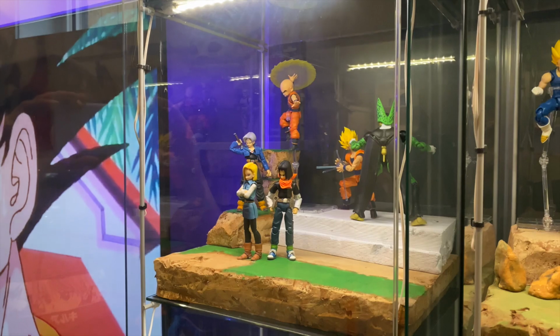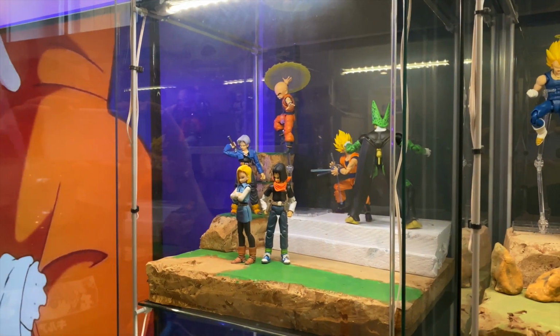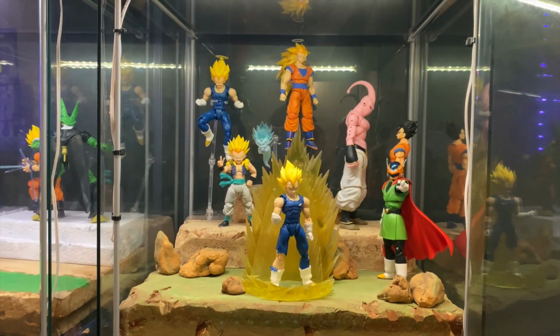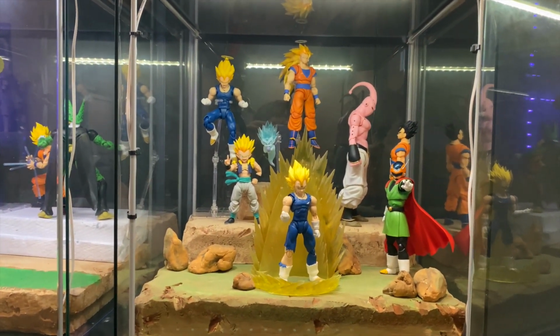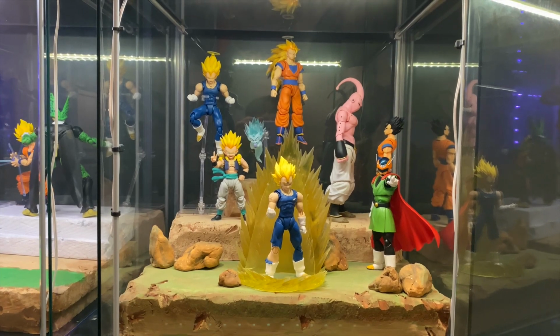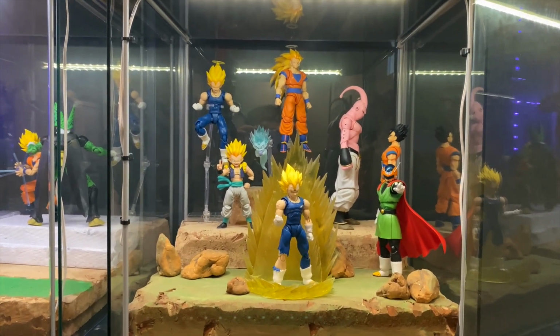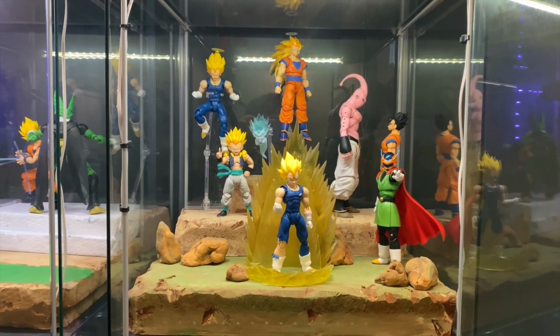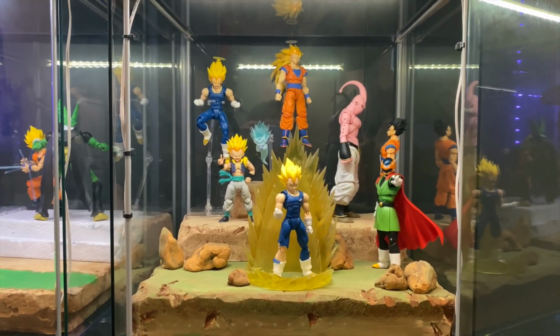All right, I said my Android Saga was like the worst one for a long time, but truly, you guys have been watching the videos for a long time, know that my Buu Saga display was the worst one for a long time. I had like two figures, was looking busted. Now, honestly, it might be my favorite, probably only topped by my Tournament of Power display. You guys will see why in a minute.